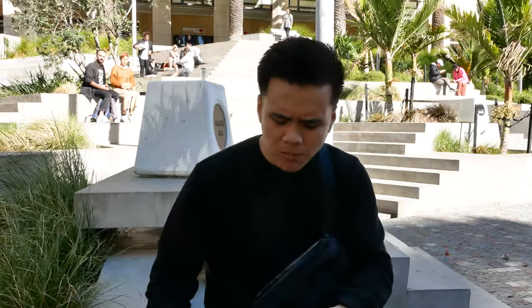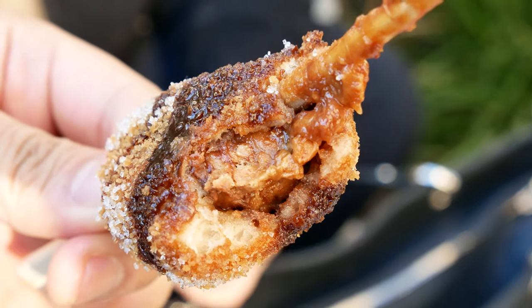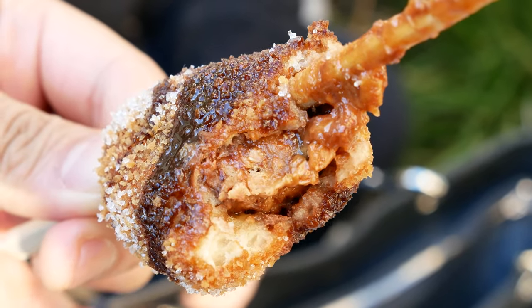Oh man, I don't understand. That corn dog just transcends dimensions. That's the one. I'm vibing with this one the most. Oh my goodness. Oh, Mighty Dog, you're doing God's work. That's the one.